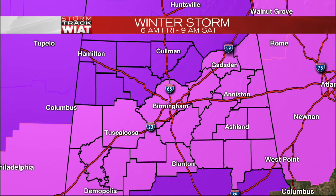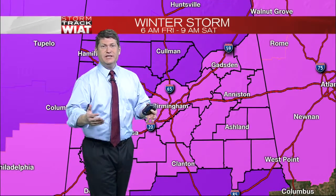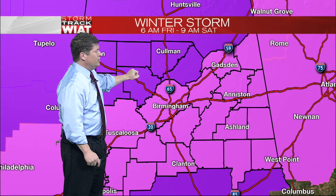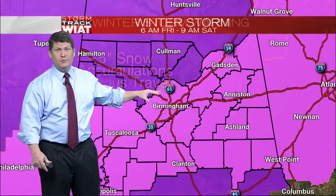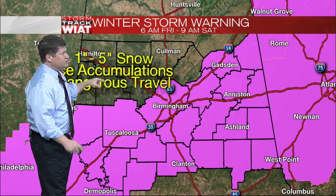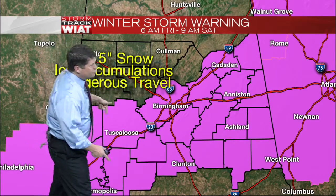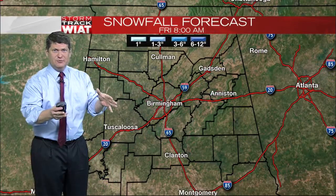The area you see highlighted in purple, that is a winter weather advisory. That's where we'll likely see some light accumulations, maybe some sleet mixed in. I already have reports now out of Coleman as well as Walker and Winston counties of some light sleet and even a little light snow, but it's really the ice that I'm most concerned about. Travel will become very dangerous, and we're talking about later this afternoon into tonight. We could see anywhere from 1 to 5 inches of snow through this area of all of the counties you see highlighted, give or take a little bit of distance.